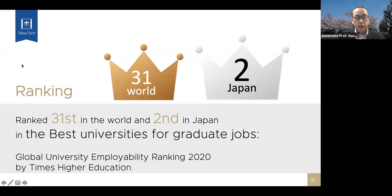In general, our graduates are highly regarded as good personnel. According to the Global University Employability Ranking by the Times Higher Education, we are ranked 31st in the world and second in Japan in terms of employability. So those numbers indicate that basically less concern is needed for getting a job when you come to Tokyo Tech. Certainly, rather than Tokyo Tech itself, your skill, your attitude, your knowledge is very important. But those numbers imply that our graduates are highly competitive in the job market.